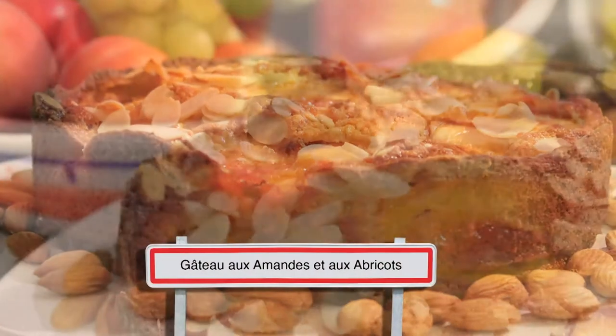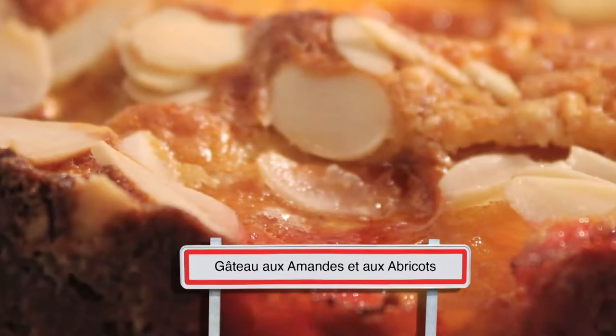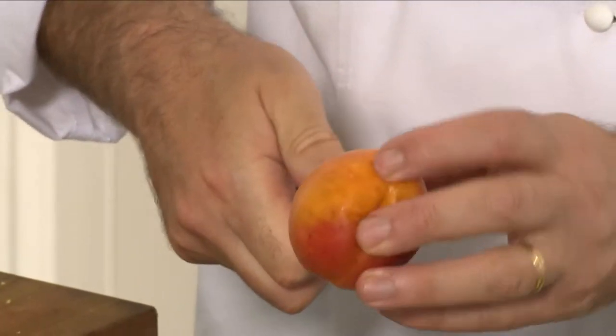This moist and delicious local apricot gâteau is easy to prepare for home cooks. Almond and honey feature in so many Provençal desserts, and in this gâteau, they make a big difference, especially for the texture. I start with cutting some ripe apricots in half.